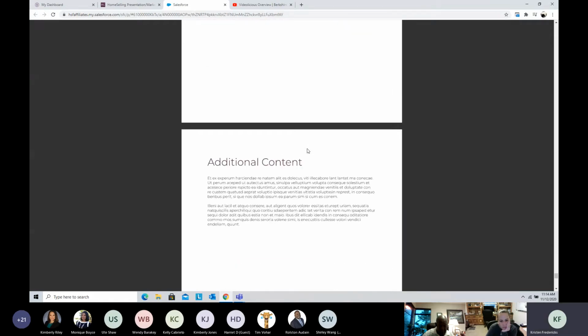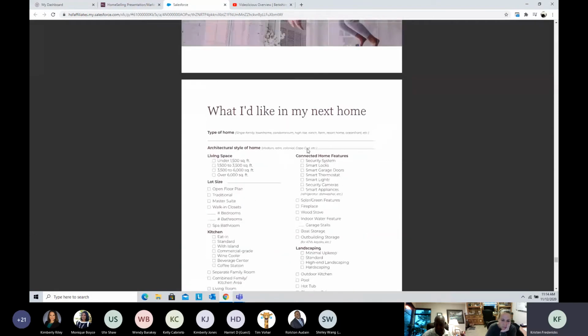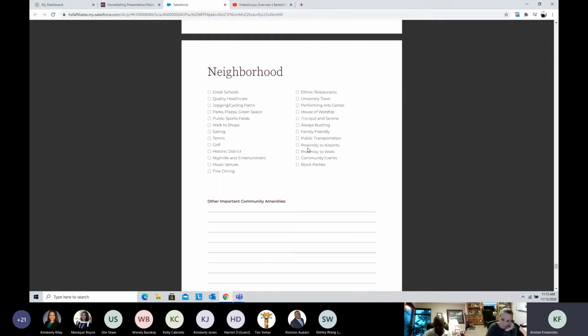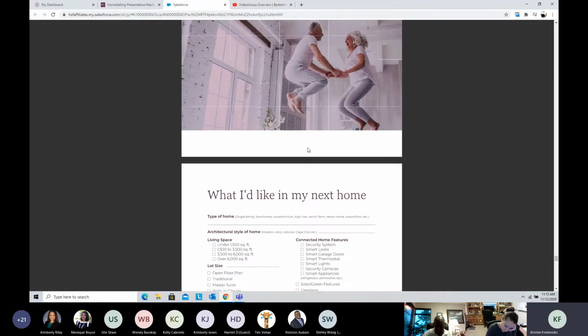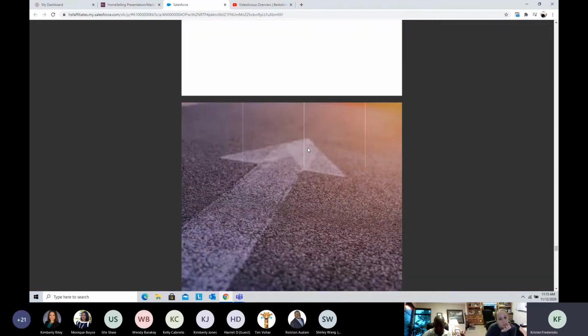And then, of course, a thank you. They do leave a page here for any additional content that you'd like to use. So I've seen this used almost as something of an item of value too. So some of these pages that are checklists, you can say something like, email me for your free next home checklist, and use these two pages to send somebody as an item of value for giving you information. Just another way that you can market yourself, even outside of the listing presentation. Always feel free to use any of the resources that are available to you on Marketing Resource and on BHHS Resource in lots of different ways.